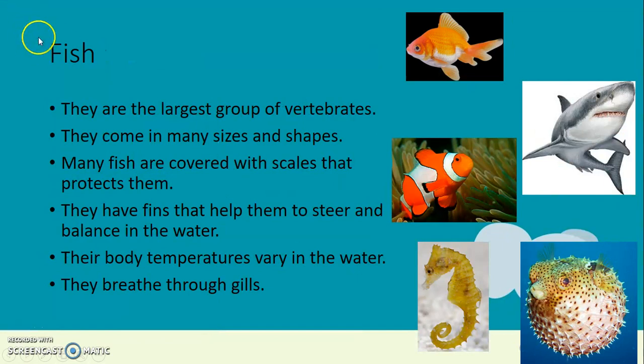Next group is fish. There's a few types of fish. They are the largest group of vertebrates, so they are the largest group that have a backbone. They come in many sizes and shapes, as you can see here. They can be in different shapes, colors, and sizes.